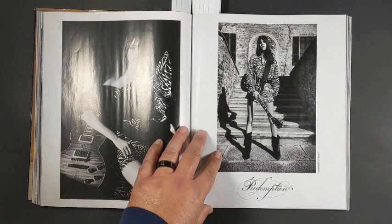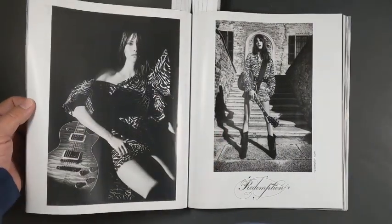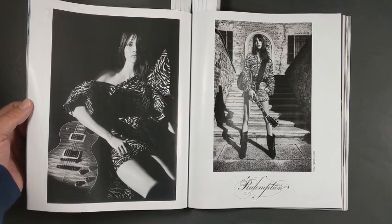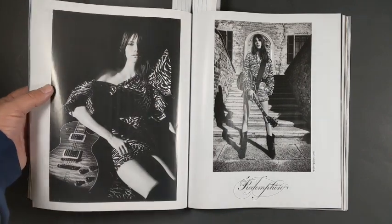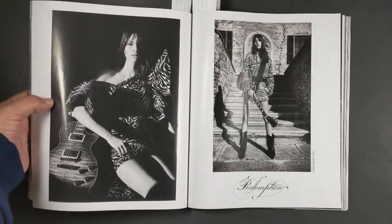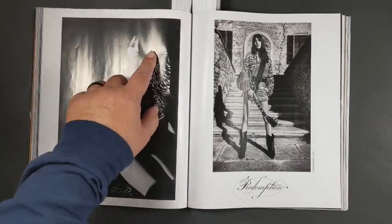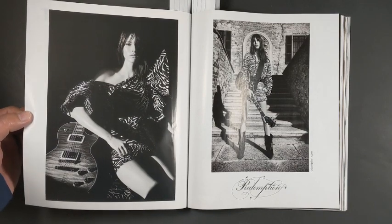So who is this? Redemption. This advertiser is called Redemption. And wow, that is just excellent photography. Just tremendous. Really, really well done. You very rarely see photography that artistic in these fashion magazines with the extreme lighting. Look at the lighting ratios here. Holy moly. That's really extreme, but it's working.